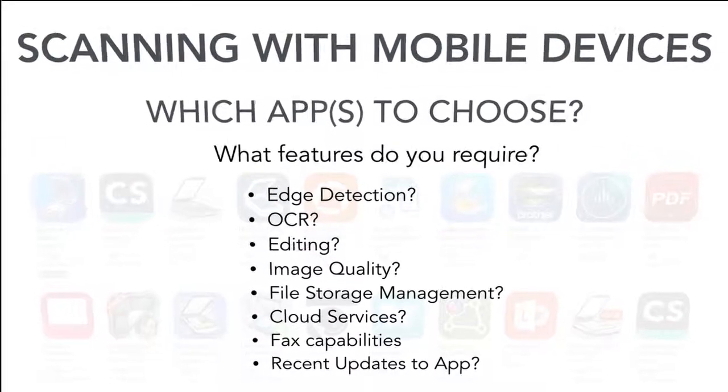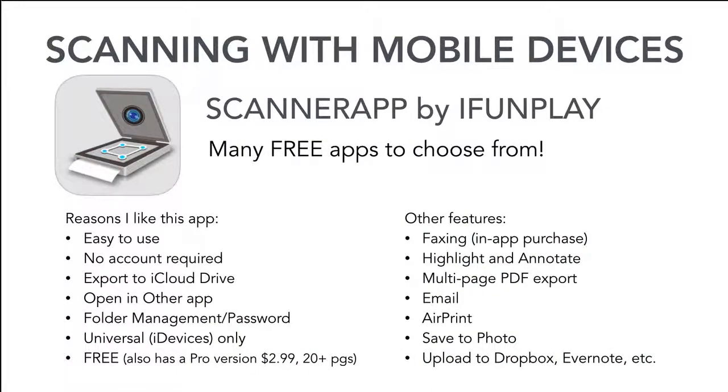Right? So I am going to demonstrate two apps here. Both of these apps actually start off as free apps. So you can have two alternatives here, free or paid. Of course, the free apps will only give you some features. This particular app, I chose it because it was easy. I do not want to have to spend hours trying to figure out how an app works. I will give it one hour. If it takes more than one hour, I'm moving on. I also don't like an app that makes you create an account. I'm not interested in an account. I want everything done on my iPhone.